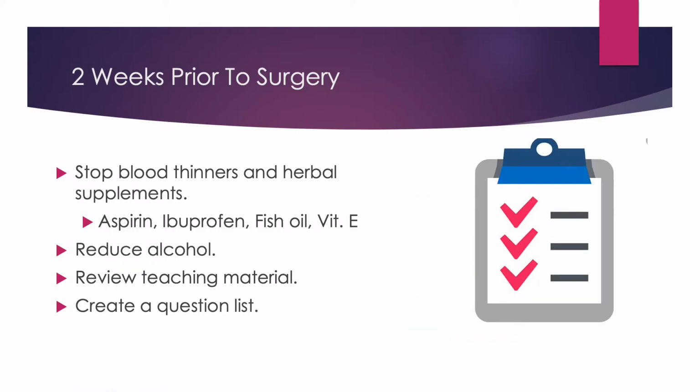2 weeks prior to surgery, you want to stop all blood thinner medications and herbal supplements because those generally haven't been tested with anesthesia. Common over-the-counter blood thinners include aspirin, ibuprofen, fish oil, and vitamin E. You also want to reduce your alcohol consumption. I would recommend cutting back to no more than 1 drink a week, and if you're going to be really good, don't drink at all a week before or after your surgery.